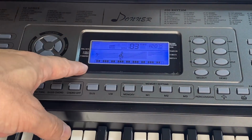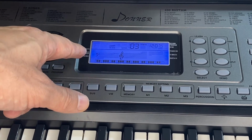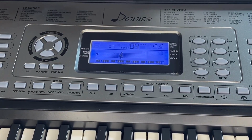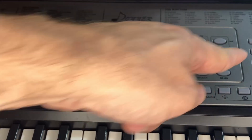You can see it does have the screen. Not all your keyboards are going to have that. Dual keys, single fingered, teaching, vibro, sustain, recording, program. It does have where you can turn on music, which is pretty cool. Demo music, like I said, 50 different songs. This one's obviously Billie Jean. And you're going to want to play in with it. It's going to show you exactly what to do so you can play.